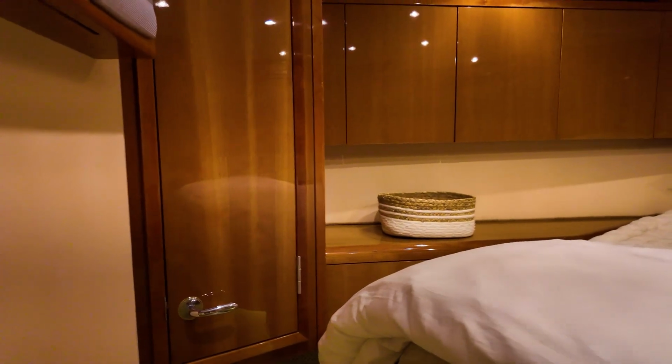This is just crazy. It's funny, I've worked on boats like this. I work on a big sport fisher, but I don't really get to enjoy the luxuries of actually living on it and staying on it. So it'd be cool to be able to kind of stay in here this weekend and enjoy the life. But just check this thing out.